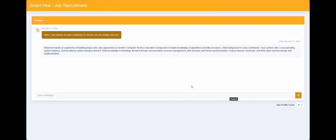Now, let's try this job requirement. We can also restrict the number of resumes we ask for. I'm limiting the number of search results to one for our demo. It has to get the best resume for our requirement. To sum it up, this is a job posting for a Java developer who understands data structures and has also worked on Linux operating system. Now let's look at the result.